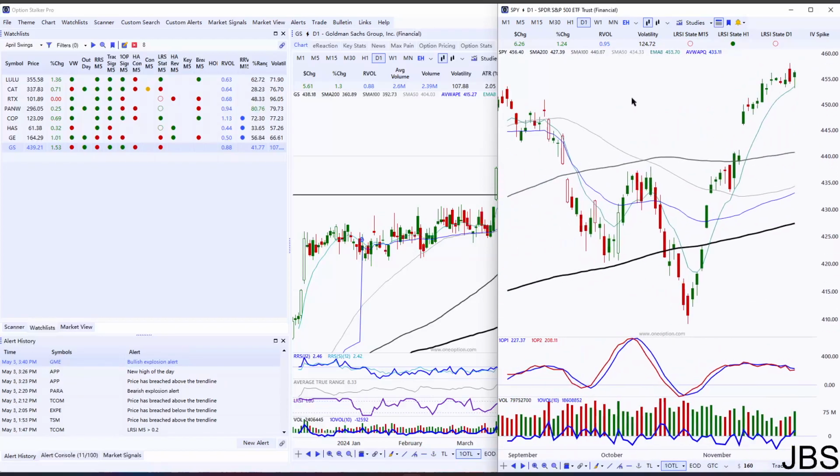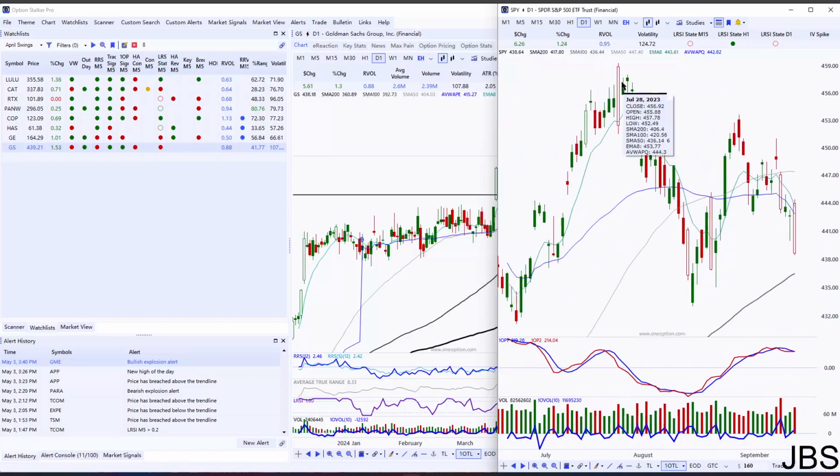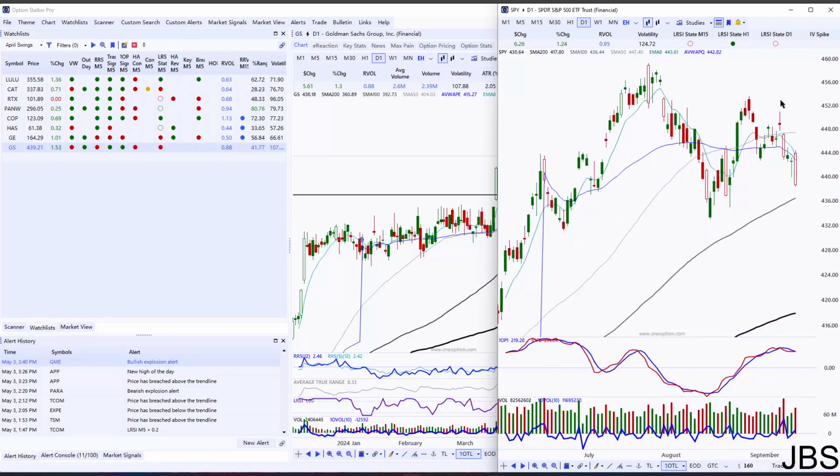And again, I just always think back to this scenario here in July where we got this key red bar and then we got this weak move down.